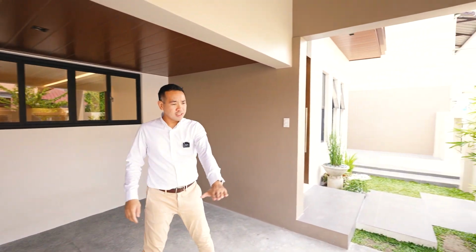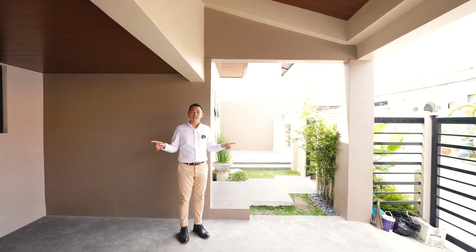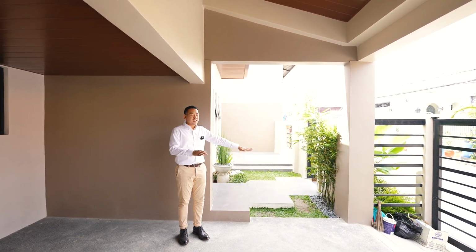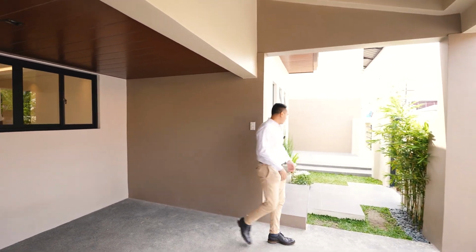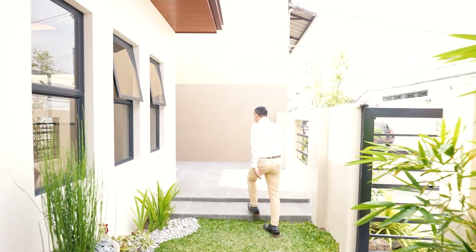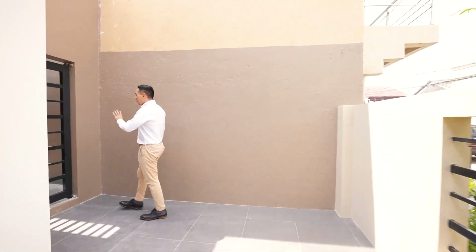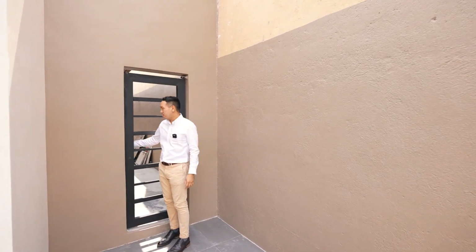So the entire house is elevated already by a couple of feet from street level. There's no flooding in this area, but that's just a nice feature to have for a house. Nice patch of greenery here. And in terms of functionality, you have an additional security gate here.